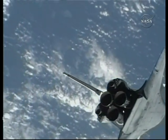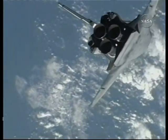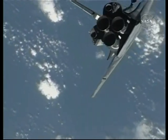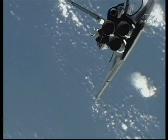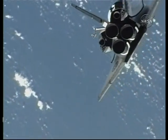Space Shuttle Endeavour, controlled by Commander Mark Polanski and Pilot Doug Hurley, will end this backflip pretty much where they started it and move from there to a distance about 400 feet in front of the space station to begin the actual docking. That docking is scheduled for 12:55 p.m. Central Time.